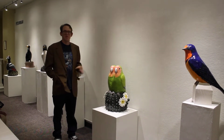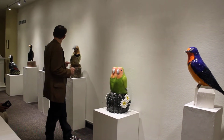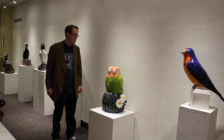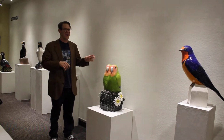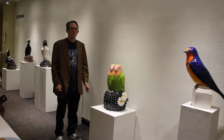And all these guys are ceramic, and they're essentially coil built, where instead of rolling out coils, I just take chunks of clay, smush them all together, and build them up. Once I get the rough shape, I'll paddle them to get the shape, and then I go in with some carving tools to delineate some of the feathers, some things like that.